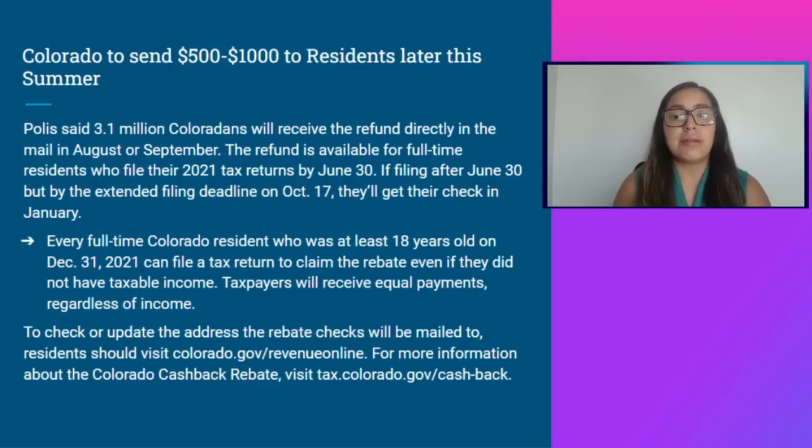So every full-time Colorado resident who was at least 18 years old on December 31st of last year, right, 2021, can file a tax return to claim the rebates even if they did not have taxable income. Taxpayers will receive equal payments, once again, you guys, regardless of income.